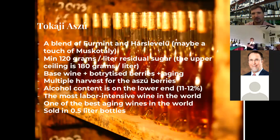And they collect a bunch of these botrytized berries and throw them into the base wine. This way, there's a much higher extraction and a much higher concentration of flavors than when you use the Somorodni method. That's why there is a higher sugar level, higher complexity when you're trying an Osu. It usually has a low alcohol content, and the sugar level will be between 90 and 180 grams per liter. It's a very labor-intensive wine with all the different harvests.